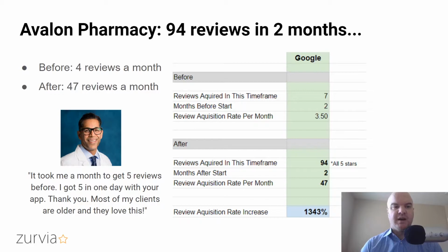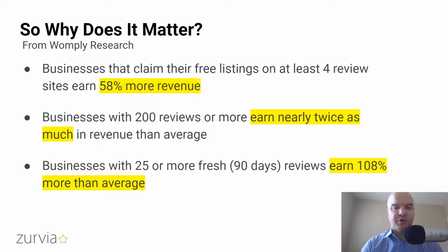Avalon Pharmacy. These guys were getting 4 reviews a month before us, and then after us, 47 reviews a month. So an astronomical increase in the number of reviews these guys are getting. You can see down there the quote from the pharmacist: "It took me a month to get 5 reviews before I got 5 in one day with your app. Thank you. Most of my clients are older and they love this." We'll talk later about people not knowing how to write reviews. So huge deal. 94 reviews in 2 months. That is amazing. Every single one of those reviews is 5 stars, by the way. So this is definitely something we can accomplish for your business.